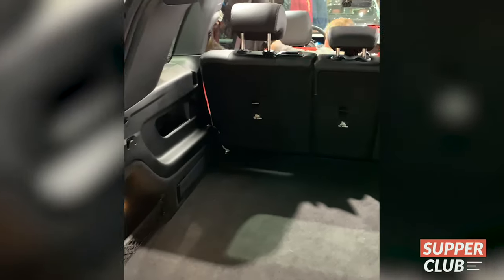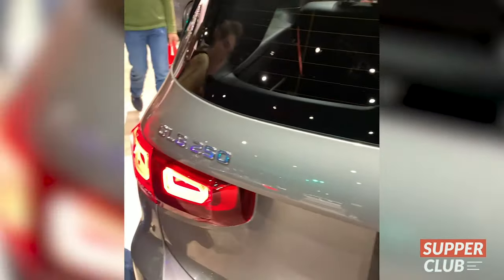Third row seating would go here. There's virtually no room back here. Good enough for an SUV, but not large enough for third row seating. So I'm curious to see a third row seat spec in person. But it does have the automatic trunk lid, which my 2010 has. Automatic trunk lid closed. Really excited to see it in person, taking it on a test drive.